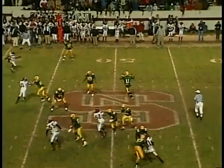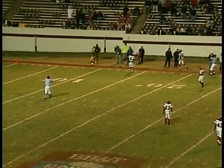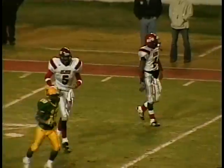McFadden, rollout pass, throwing deep. He's got Ingram wide open, overthrows him to the 20-yard line. McFadden's pass intended for number 10, Radon Ingram. It's incomplete. Right idea. 2nd and 10. Not a bad idea. Roll him out, get him away from the pressure.